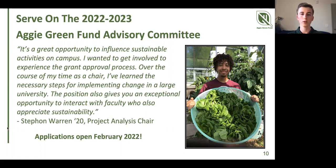This is to give you more of an idea of the opportunities that being on the Green Fund can allow you. So just keep that in mind for next semester when February comes around, that if you would like to be more on the committee side of things and get more involved in that way, then that is definitely an option.